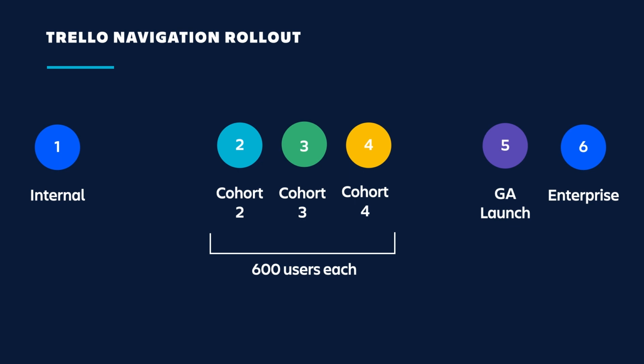So here was what our different release phases looked like for the Trello navigation project. It was critical for us at Trello to maintain a really high bar for user experience, balancing moving fast with not breaking a lot of things. So this controlled rollout actually took place over the course of a year, but in that time we were constantly shipping and learning, just among very small, very controlled releases. You can learn a lot while keeping cohorts small. I'm talking about 600 users at a time were our early release cohorts.